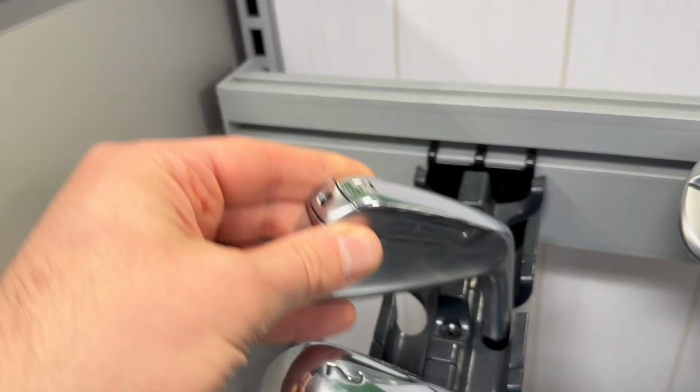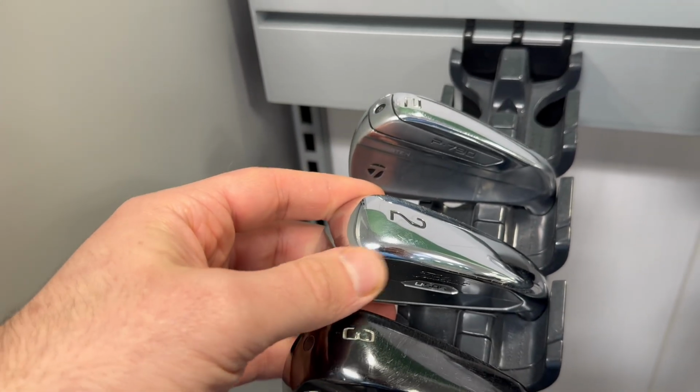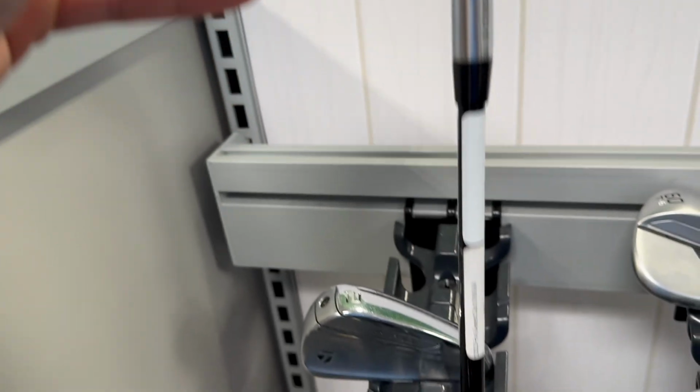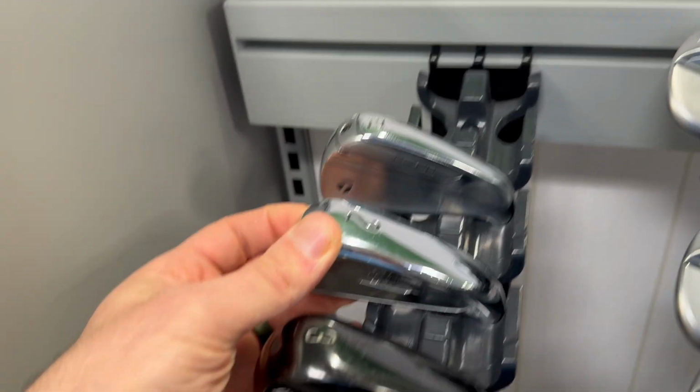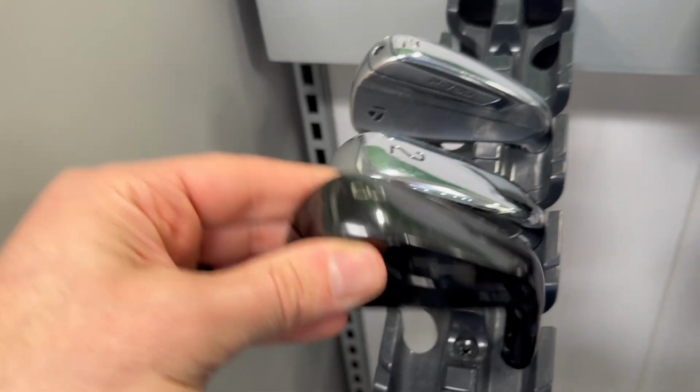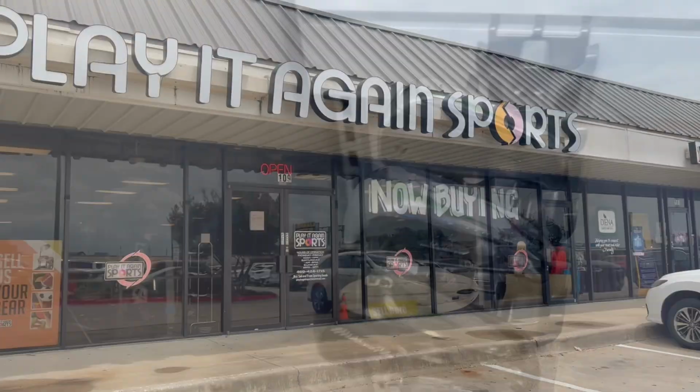I was about to pick up a couple of these driving irons, but there just wasn't enough margin in the P790s, the Titleist U505, or the Mizuno Pro that are here on the shelf. Driving irons sell really well depending on the cost. They generally sell from about $120 to $150 on average, or at least that's my experience.